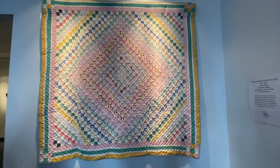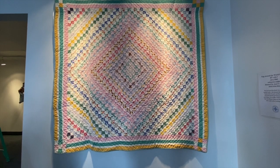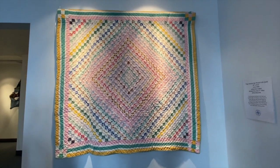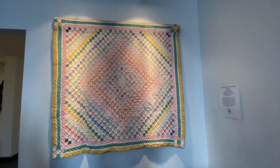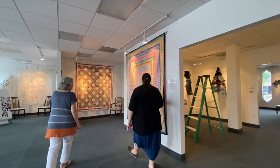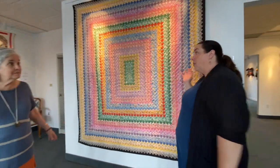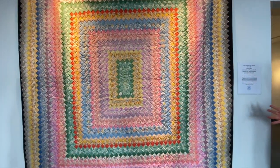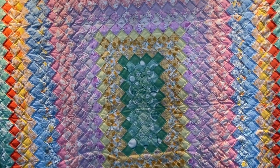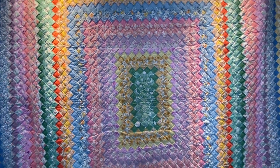This one we think also was made about the 1940s, 1950s maybe. Okay. So just a little bit more color fast fabrics and also just not quite as old as some of the other ones we've looked at. That's true. And we have another trip around the world here. So this one is very colorful and it has over 40 fabrics in it, I believe. And it's set on point, so it's another design choice. This one forms rectangles, whereas the smaller one formed diamonds.